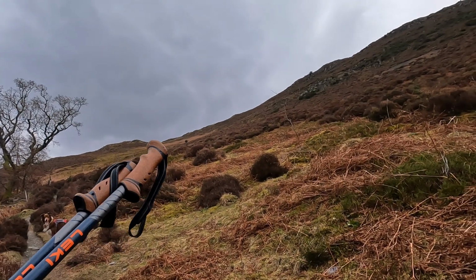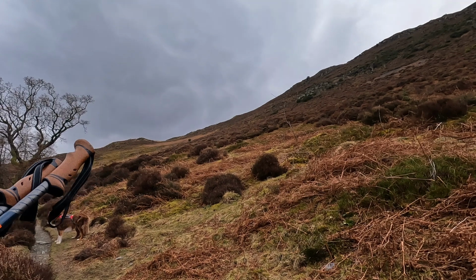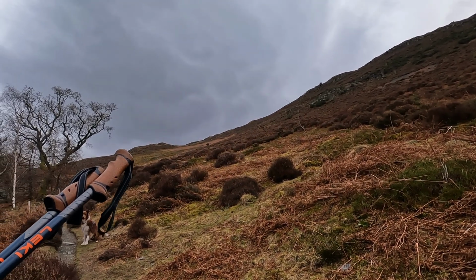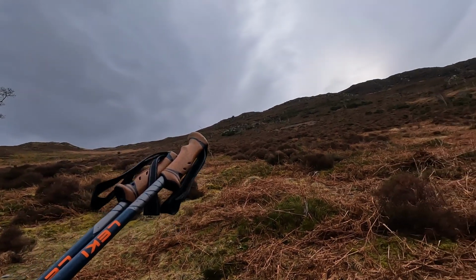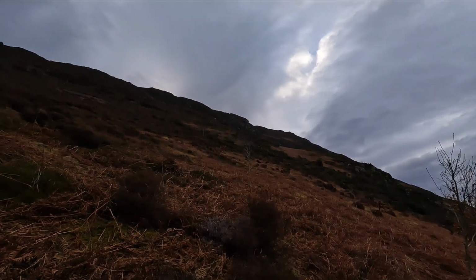Our path will take us to this little point here, just before the Watches. The Watches is up here. If you wanted to do an out and back to the Watches, it would only take you 10 minutes. It's a Birkett, but when we get up there, we're going to head right onto Ullock Pike and Longside.